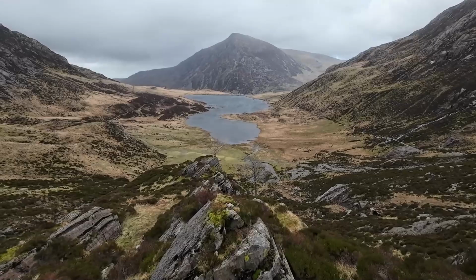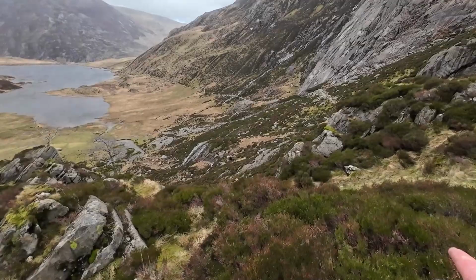It has come really dark and moody at the minute. I will take a horizontal one as well, but I'll probably take that from over at this side, looking onto the rocks.